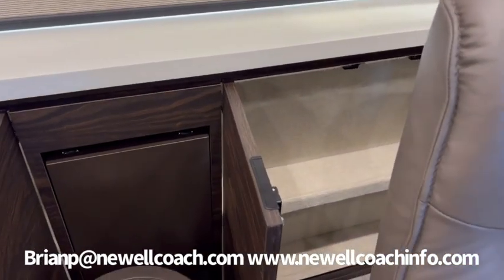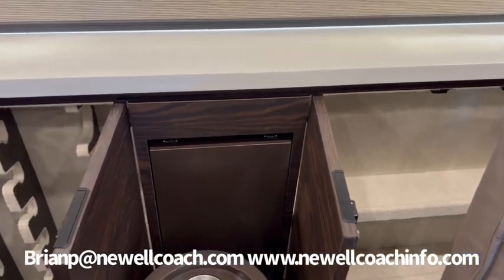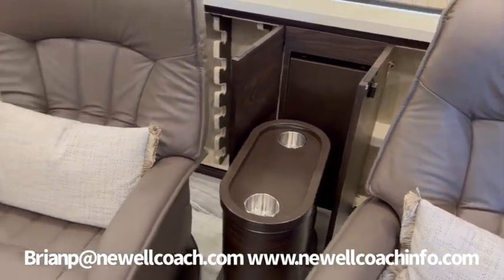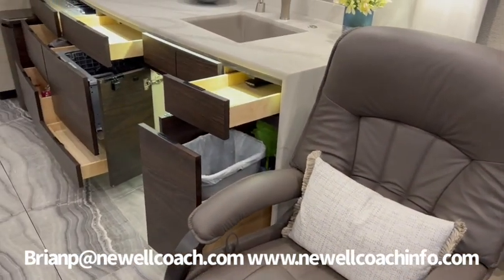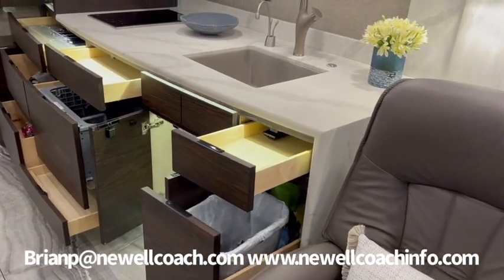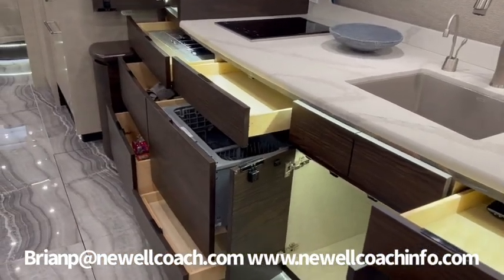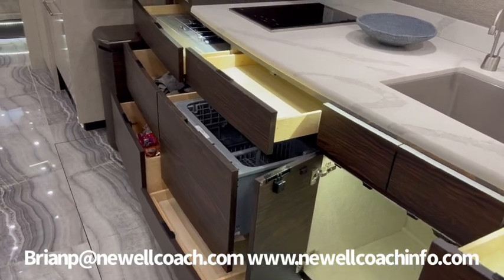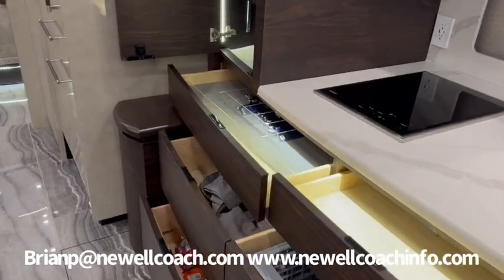This countertop that's built into the wall here folds out to make a table for the recliners. I just put the driver's console in there to keep it out of the way while I'm filming this video. Then there's trash can storage with cleaning supplies behind it. Lots of drawer space. Got little flat drawers for cookware. There's the dishwasher. And then three drawers over here for pots, pans, dishes, and silverware and cookware.